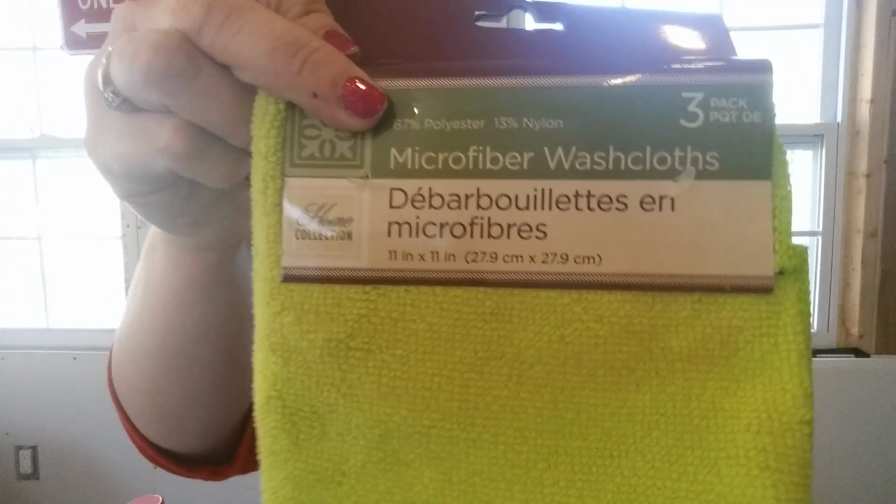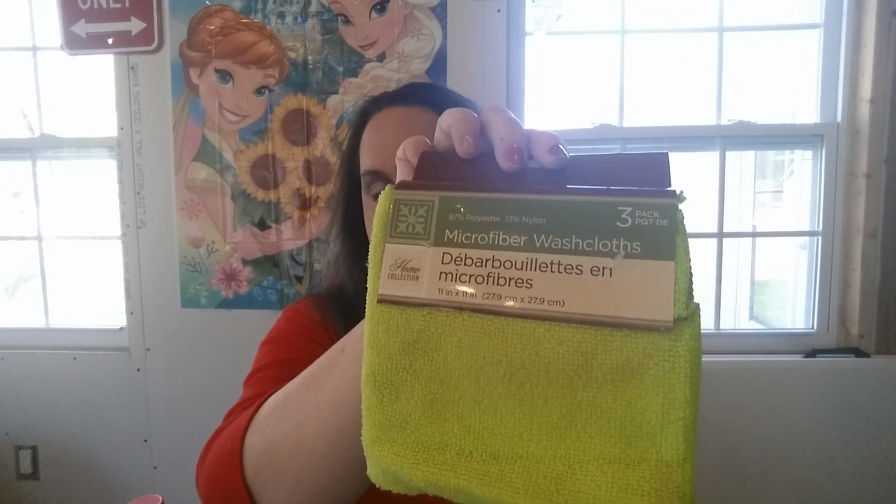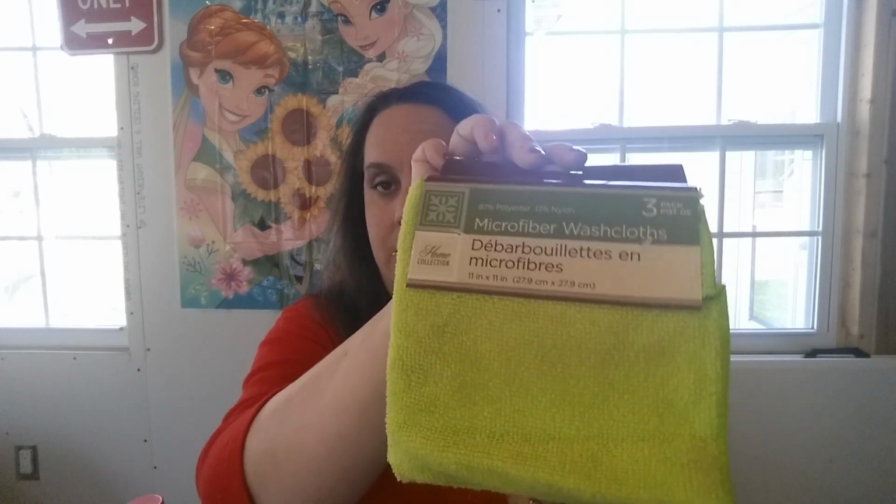I picked up another package of the microfiber washcloths. I actually use these quite often for dusting and just little cleanup projects around the house. I don't actually use them as a washcloth, but they're great for dusting, so I use those.